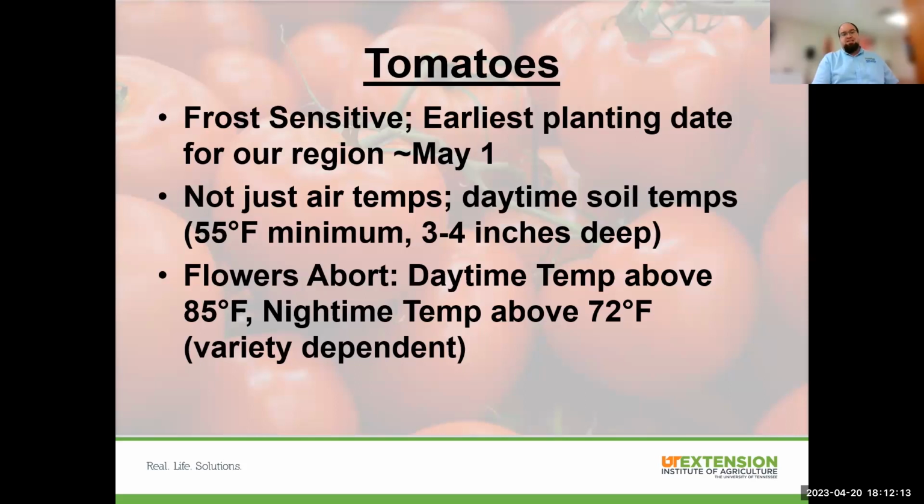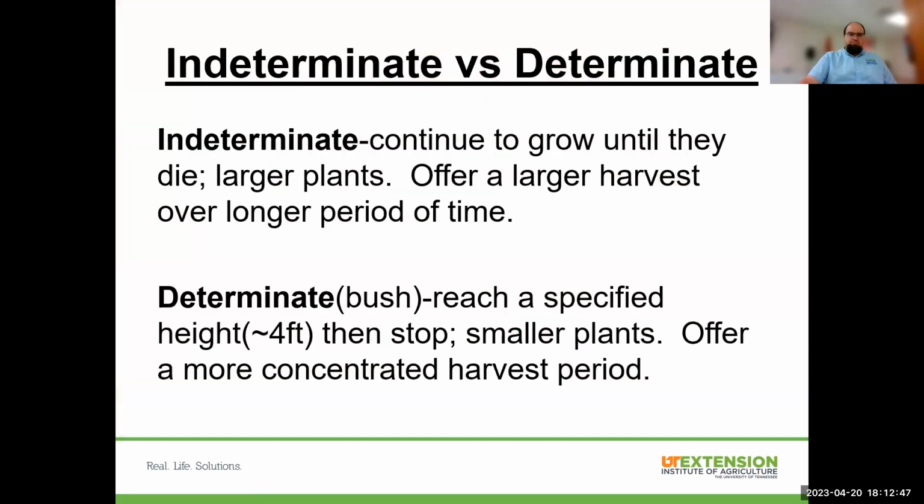The other thing is, it's not just daytime temperatures, even nighttime temperatures. When we have very hot temperatures that continue into the night and they don't drop, that can cause some problems with flower abortion. This is variety dependent, and there are some varieties that are marketed to areas that would be warmer than we are. And so you can find some that may be more resistant to this. So it may be worthwhile from time to time to trial some of those in your own garden, see if they otherwise do well. If they do, they may be good to include in the rotation of tomatoes you grow.